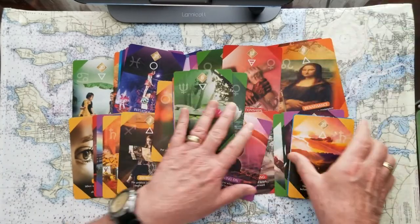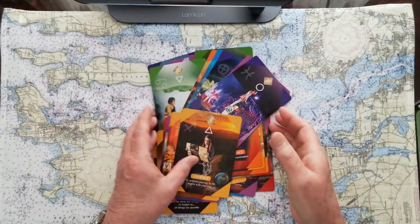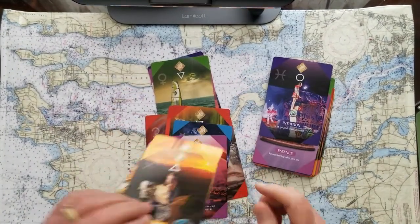So we'll use these for the three cards for the oracle. And then from that, we'll go on to a dyadic cross for all of those.